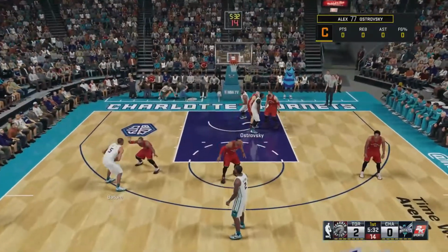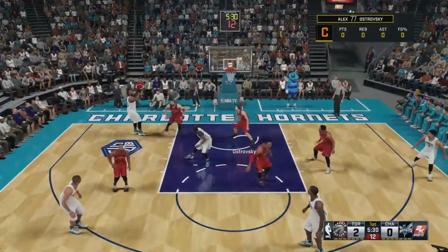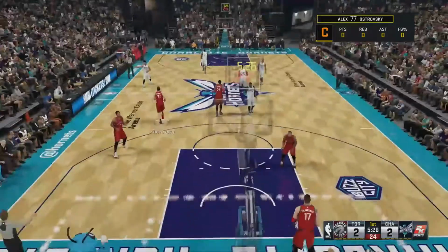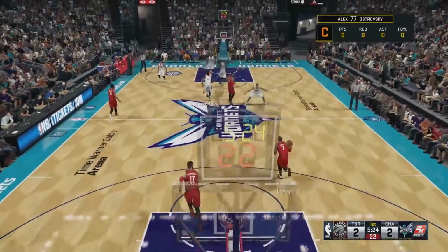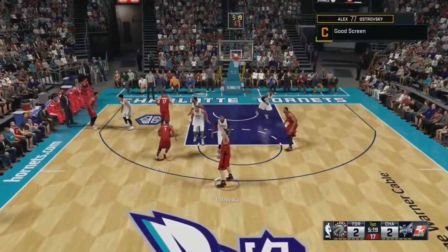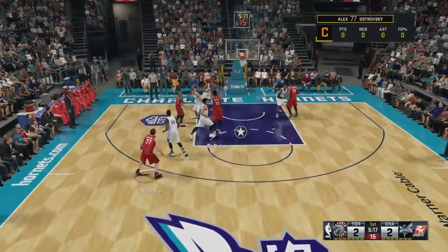Williams kicks to Batum. Charlotte moving it around. Jefferson has a wide open look. Lets it go from the baseline and nails it. Could be the first of a lot of mid-range jumpers that we see from him. Lowry passes to DeRozan. It's rebounded by Charlotte.